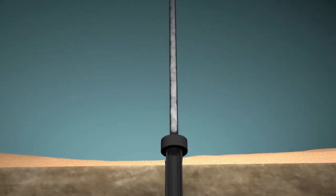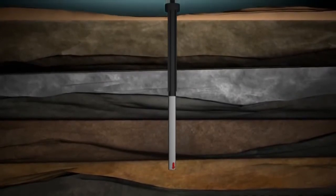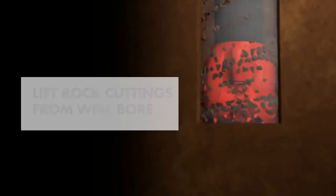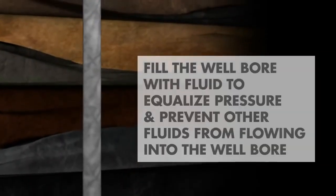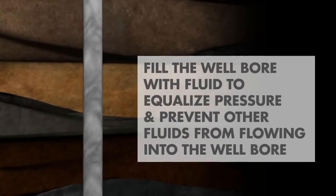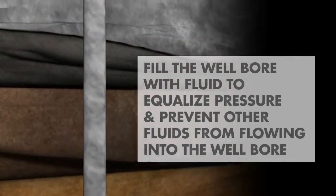While the well bore is being drilled, mud is pumped from the surface down through the inside of the drill pipe. The mud passes through the jets in the drill bit and travels back to the seafloor through the space between the drill bit and the walls of the hole. Drilling mud is used to: one, lift rock cuttings from the hole; two, keep the drill bit cool and lubricated; and three, fill the well bore with fluid to equalize pressure and prevent water or other fluids in underground formations from flowing into the well bore during drilling.